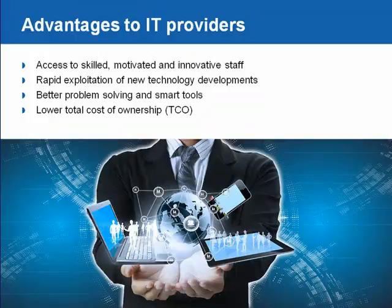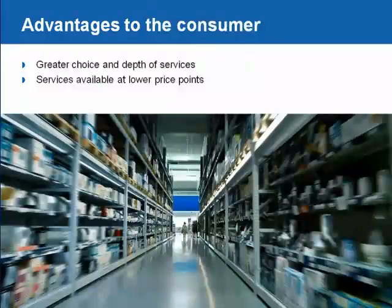I'm going to be moving on to the next slide. Now, advantage to the consumer or the customer. I think I already mentioned this. If you use it well, you're actually able to create new capabilities, new products, new solutions, new offerings that would just not be possible without it.